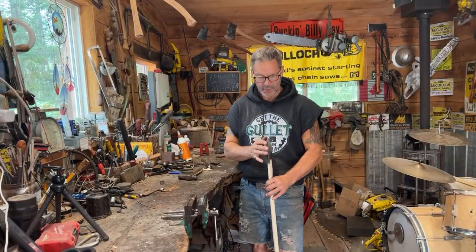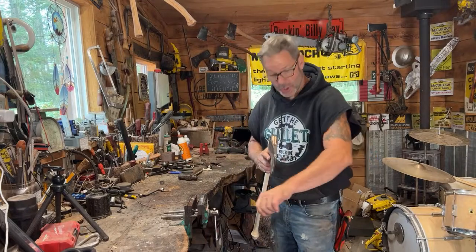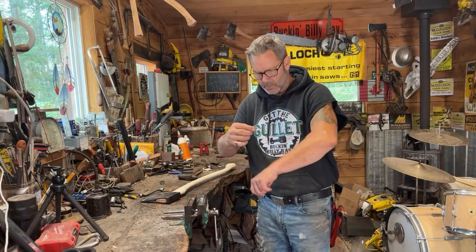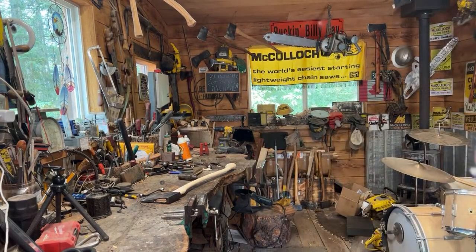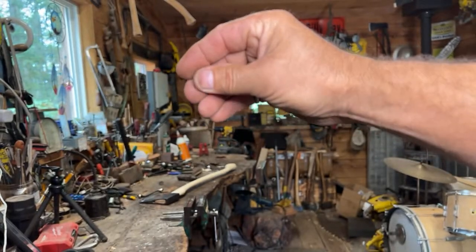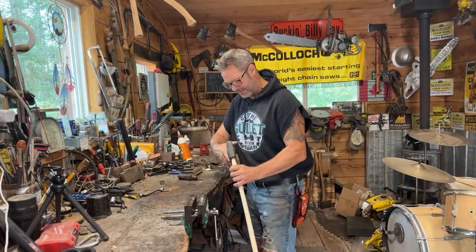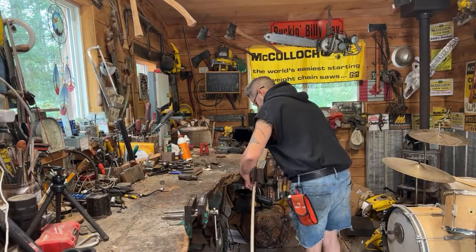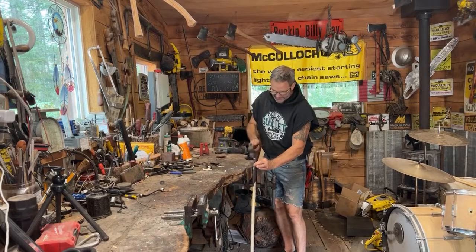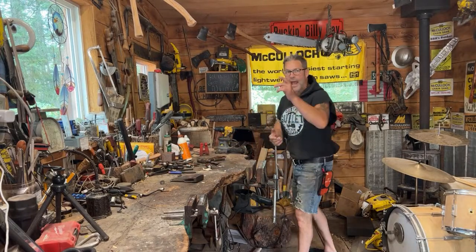This thing is actually close. It's sharp. I finished sharpening it. Okay, let's have a look here. Four and a half pounds, friends.